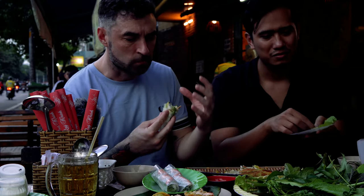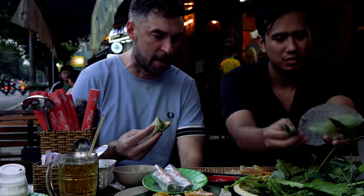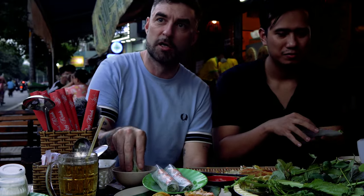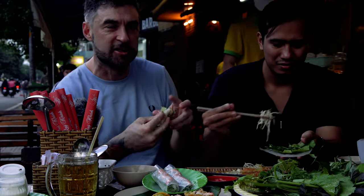The actual banh xeo is more nuanced. There's a lot more going on. There's mushroom, there's radish, there's clam, there's shrimp, there's pork fat in there. There's crunchy, cracker-like egg crisp. Incredible amount of variety in a single bite of food.